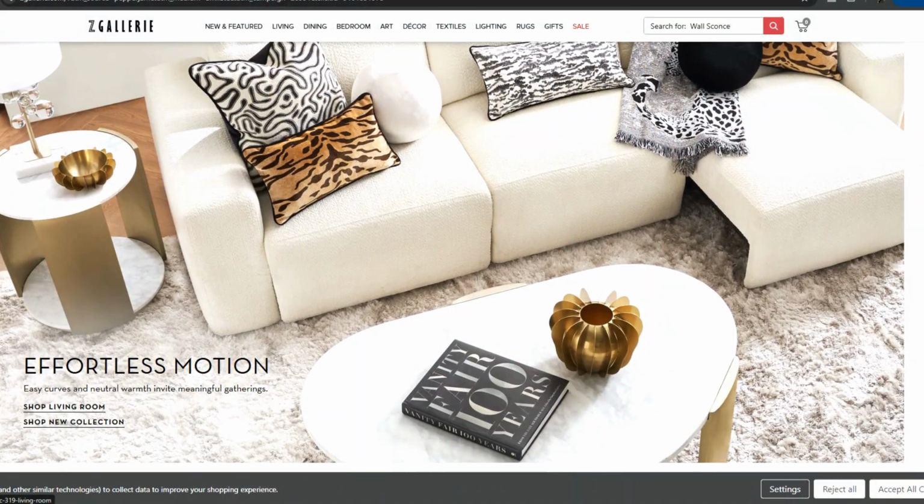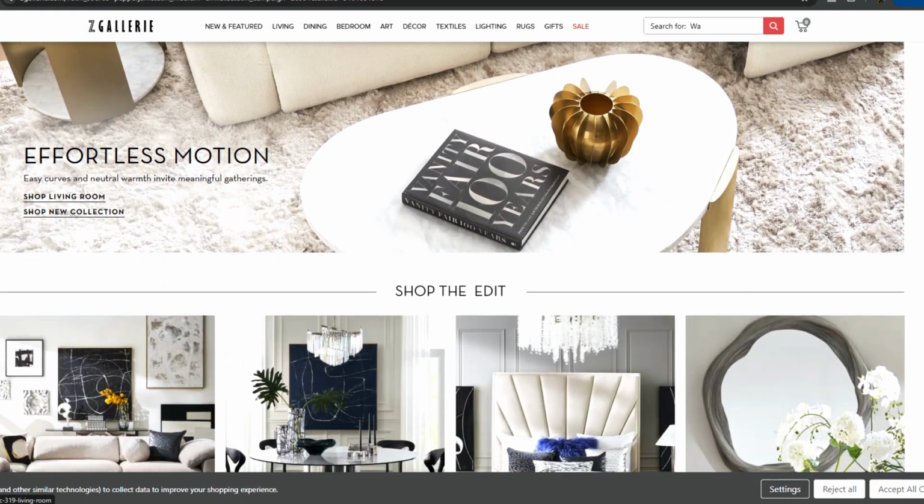from Z Gallery. Now guys, back in the day, Z Gallery was my store. There is a lot of stuff in my home from Z Gallery. Key to shopping at Z Gallery is to buy things when they go on sale, when they go on clearance. And the best time to do that is around any type of holiday like Memorial Day. So I was scrolling through the Z Gallery website, and guys, they had so many nice things on sale.